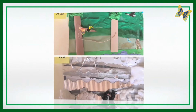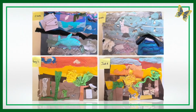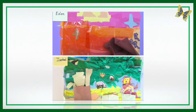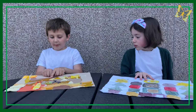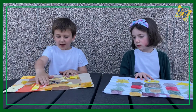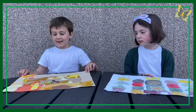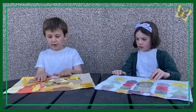We did different techniques. We did crumbling. We were putting stuff on top of each other. We started off with the very top one, like this one right now, and we kept going down and down to make something like this. Yeah, we did different materials. My favourite material was the see-through paper.